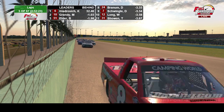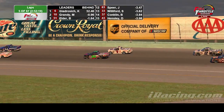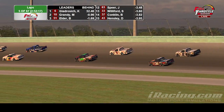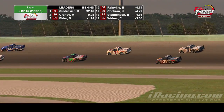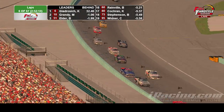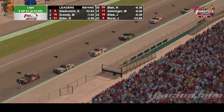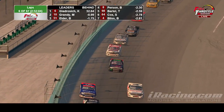Behind them you have the 7 and the 24 side by side. Dustin Swing on the 7 and Derek Branham in the 24. Brandon looked pretty good in practice yesterday. We had a practice session and he looked pretty fast. So we'll look for him to maybe have a good run here tonight to cap off the season. That's one thing, a lot of these guys are just looking to end the season on a high note. That's really what you want.